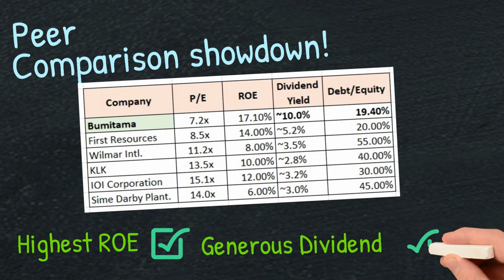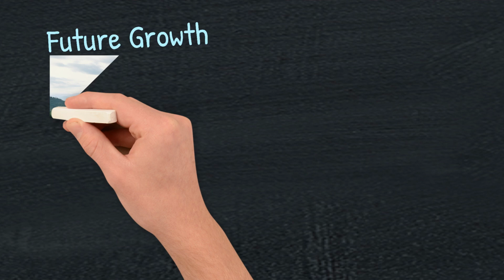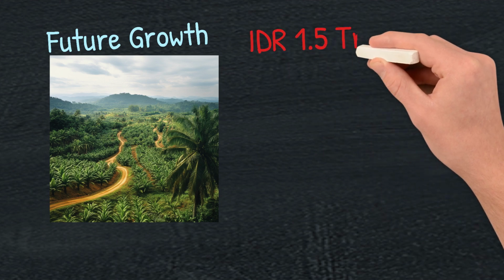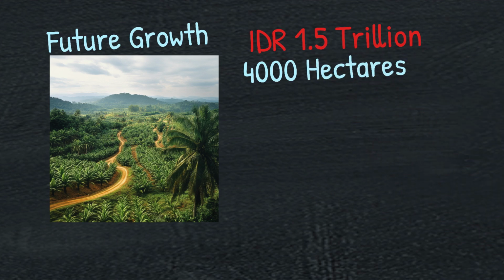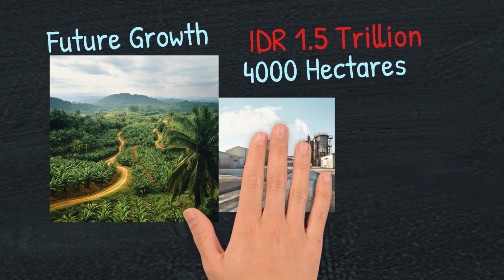Now, let's talk about what every smart investor wants to know: future upside. Bumitama isn't sitting still. In fact, they're planting the seeds, literally, for their next phase of growth. For 2025, they've committed up to IDR 1.5 trillion in capital expenditure. This isn't just maintenance. It's for high-yield replanting, new planting across 4,000 hectares, and full-scale deployment of custom-blended fertilizers through their newly acquired subsidiary. That means higher yields, better margins, and less reliance on volatile fertilizer imports.